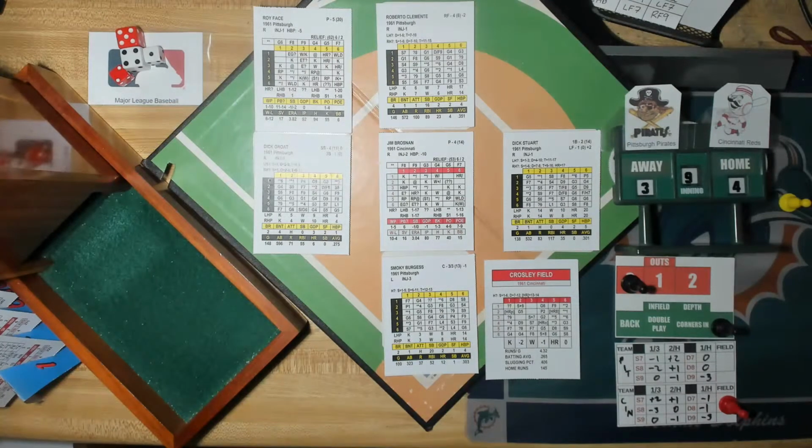Brosnan, they'll go ahead and make the pitch here. Strategy rolls are still active. That is a 17, no play. Brosnan, he'll make the pitch. 6-3, strikeout 14, no. Burgess will swing. 5-1, and Burgess will come through.